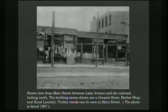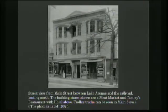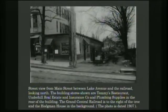This is street view of Main Street between Lake and the railroad. Looking north, the buildings shown are a general store, barber shop, and a hand laundry. Trolley tracks can be seen on the Main Street. This is a photo from 1907. This is street view from Main Street between Lake and the railroad. Looking north, the stores shown are the Meat Market and Tommy's Restaurant and Hotel. The trolley tracks can be seen on the Main Street. This is also 1907. It's a nice building.